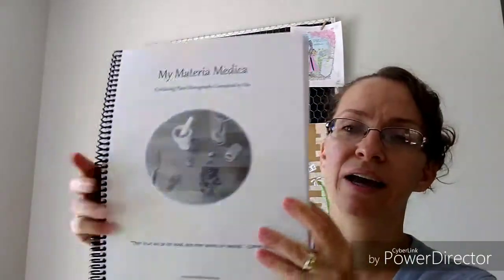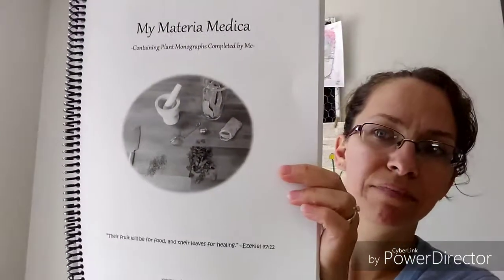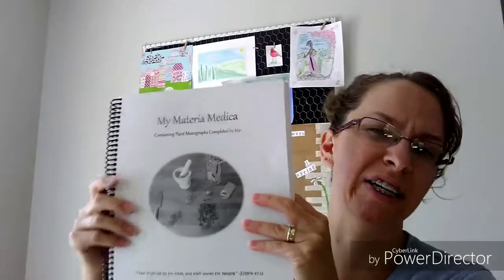But let me go ahead and show you because I haven't talked about this before. I don't think so anyway. What I'm going to be referencing is my Materia Medica. This is something I made. You can actually purchase this if you want to. The picture actually comes in color, but I just printed it off black and white. This is just where I write down anything I learn about plants.